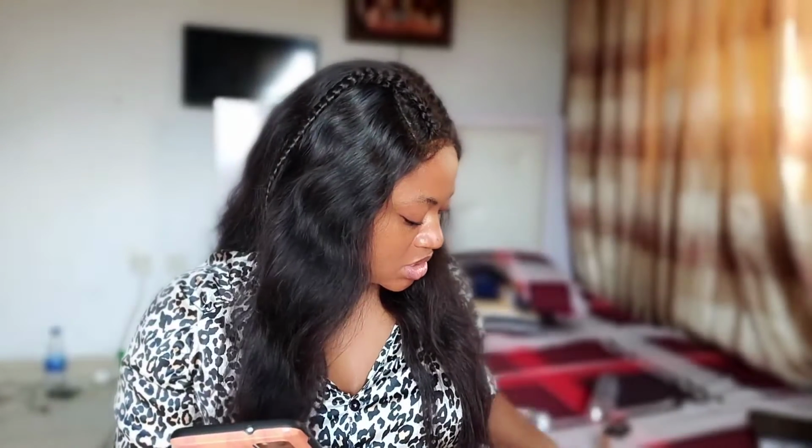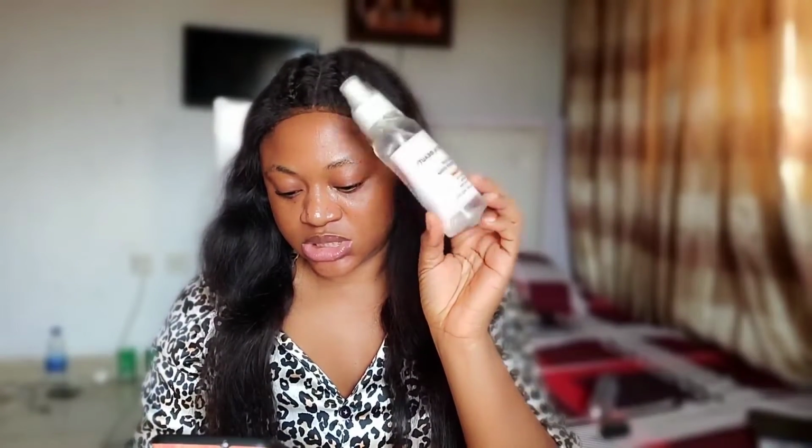And then I got the Nuban Beauty Setting Powder in Sienna, and it goes for 5,900 naira. And then the next one is a Nia Primer Spray. I got it for 3,500 naira. And then the Benign Clam White. I got it for 5,000 naira. This little thing for 5,000 naira.